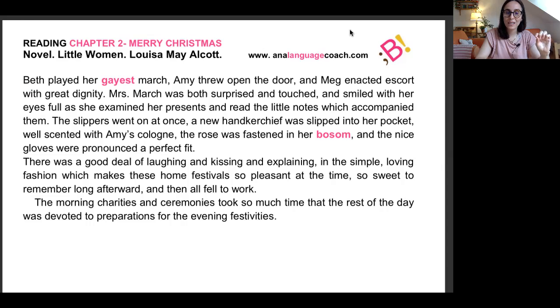There was a good deal of laughing and kissing and explaining in the simple, loving fashion which makes this home festival so pleasant at the time, so sweet to remember long afterward, and then all fell to work. The morning charities and ceremonies took so much time that the rest of the day was devoted to preparations for the evening festivities.